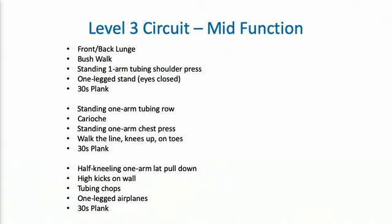30-second plank. So we're hopping down on the floor. We're going to do a 30-second plank. Notice I only have 2 breaks in here. Now, depending on this fitness level, I might repeat all 5 of those again because I know I can get through this whole workout twice in 30 minutes, right?